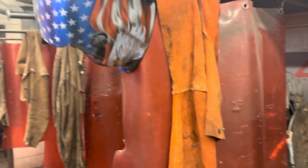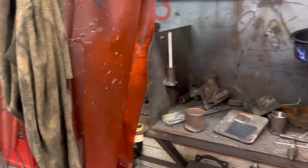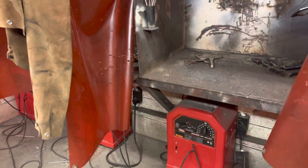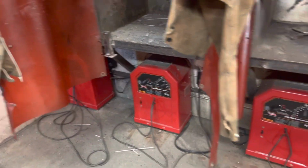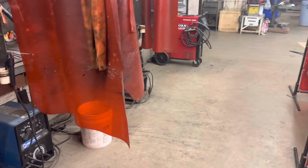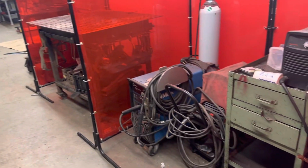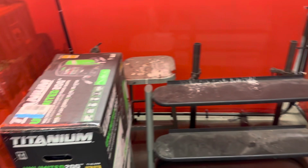This right here, it's a welding lab. That's what this is. So it's pretty amazing. You can see that each one of these little welding stalls has pretty awesome welding equipment. You're seeing that this is not the cheap stuff we got here.